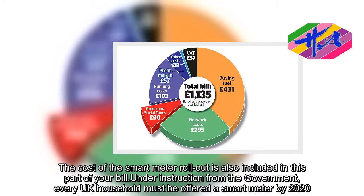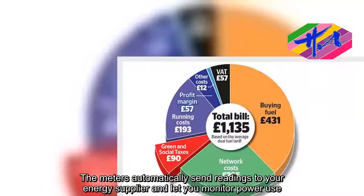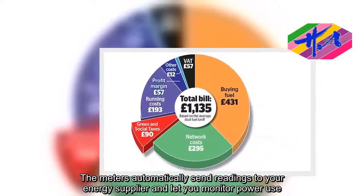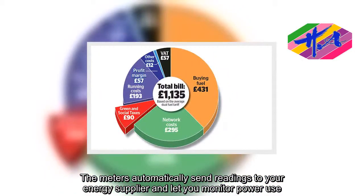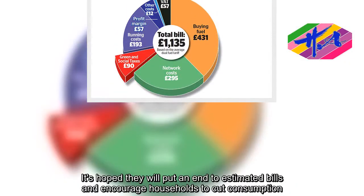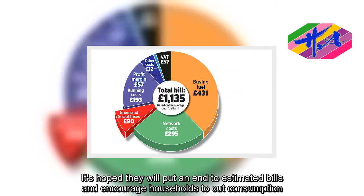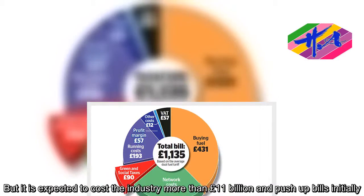The meters automatically send readings to your energy supplier and let you monitor power use. It's hoped they will put an end to estimated bills and encourage households to cut consumption. But it is expected to cost the industry more than £11 billion and push up bills initially.